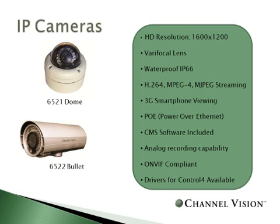In addition to that, we do have IP cameras. Now, IP cameras are going to give you HD quality resolution. If you refer back to that little chart that we looked at earlier, megapixel refers to HD resolution.